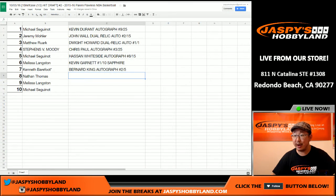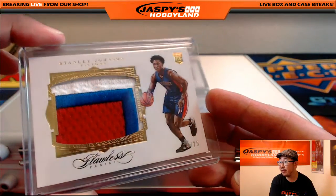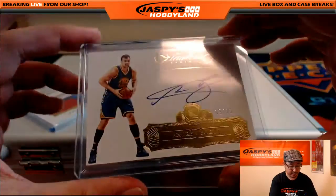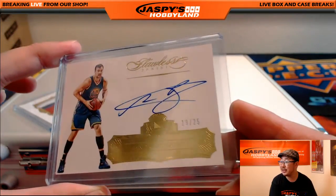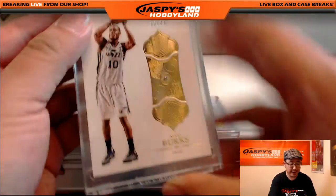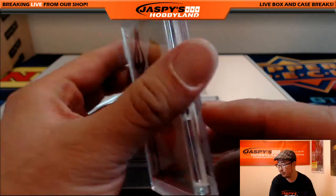And now Nathan, you're up next. We're on you now. Nathan back just in time. He got disconnected, but he's back just in time. You've got pick 8, and here's what we have left. We have the 3-color patch, Stanley Johnson, 24/25. We've got the Andrew Bogut, 19/25 autograph. That's the only auto left. And the 16/25, Alec Burks, diamond.